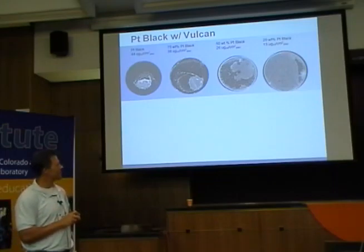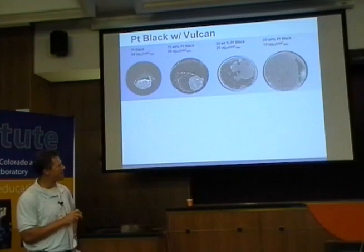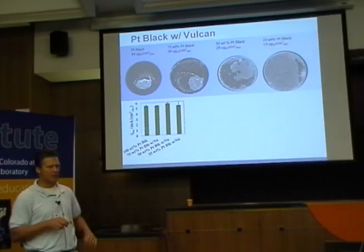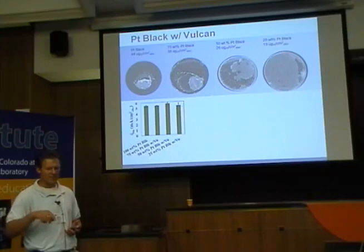And this gives you an example of platinum black at different levels of loading. And what we've done here is we kept the amount of catalyst the same by mass, but we've added carbon back in. And so this is the platinum loadings that are going down, but the carbon loading is going up at the same time. And one of the problems is that as you start low, so you can look at a number of things. One is the limiting current. So the limiting current tells you if you've covered the entire disk.